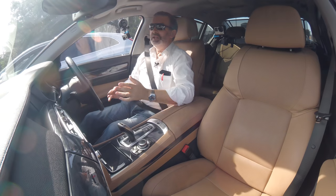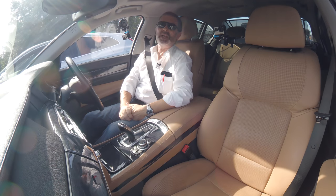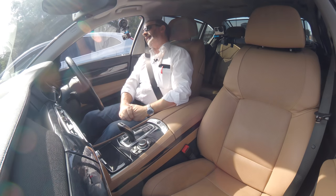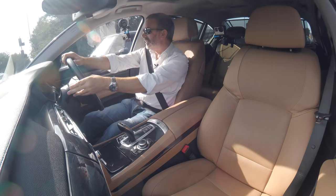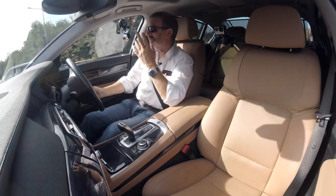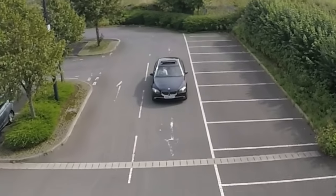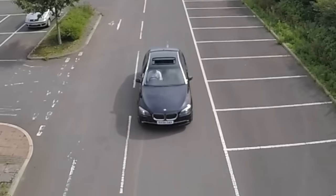Now then, I've just spotted a slight flaw in the heads-up display. If you have polarised lenses, unless you turn your head on one side, you can't see it. They're designed to take the glare off objects, and they do, but they also take your heads-up display off.